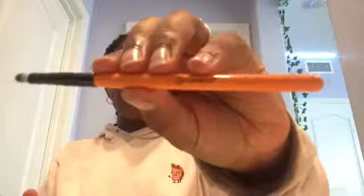After that, I'm gonna go ahead and take this little brush, which came in a BH Cosmetics brush set, and I'm gonna dip it once again into the highlighter, and just put this in the inner corner of my eyes. I'm done with my inner corner highlight, and that's how it looks.